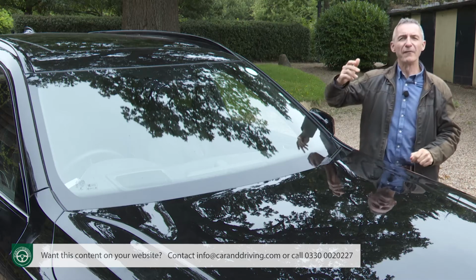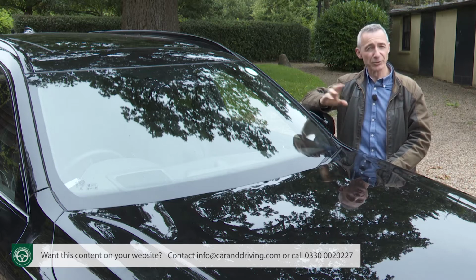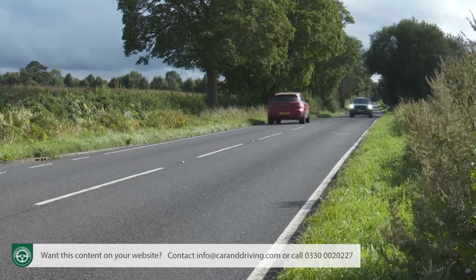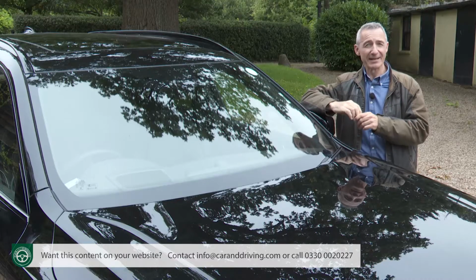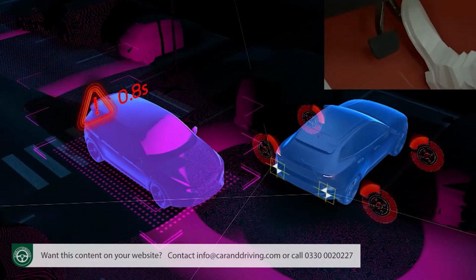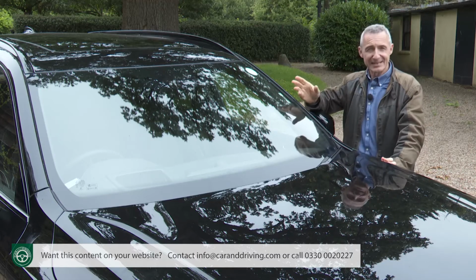A perhaps more familiar modern camera-driven safety feature for buyers in this segment is autonomous braking. This is a kind of system that uses a combined camera and radar unit at the top of the windscreen to scan the road ahead as you drive for potential accident hazards. A setup that can automatically brake for you if a moving or stationary object or person is detected and you haven't noticed it. Even here, though, the Swedish brand has taken things to the next level.